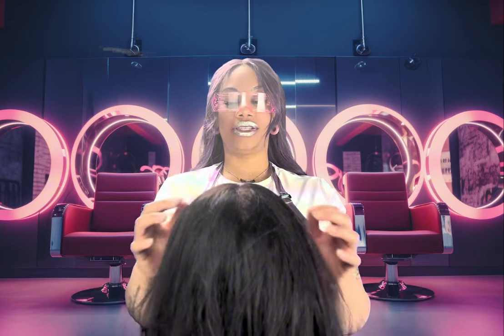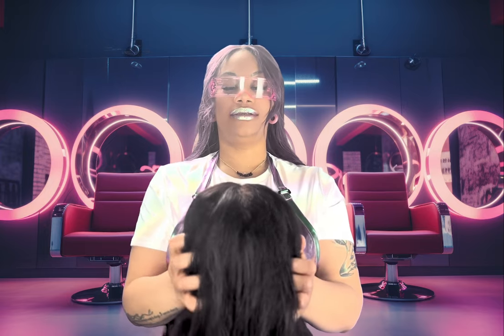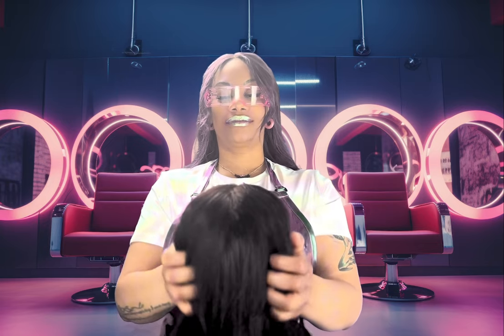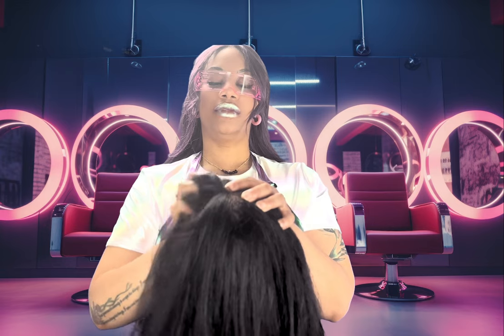I'm gonna start with my fingers and then we're going to get the oil, okay? Okay. Let me know how that feels. Perfect. I'm glad you love it. All of my clients love this part. Just getting the scalp ready for the treatment, okay? Getting rid of any irritation or scalp itching at all. Getting deep into the pores. Perfect.